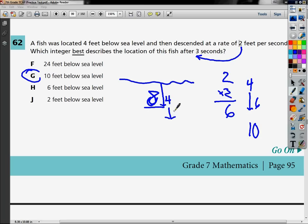He's already down 4. He's going to go down 2 more. So this is second 1. He's going to go down 2 more again to 2. He's going to go down for the third time to 3. So all I have to do is do 4 plus 2, which is 6, plus 2 more is 8, plus 2 more is 10. So that guy is 10 feet down after 3 seconds.